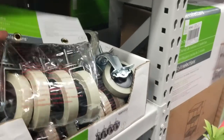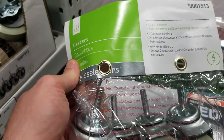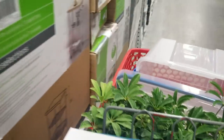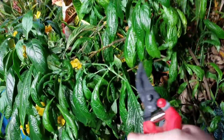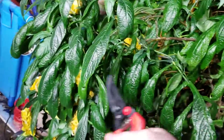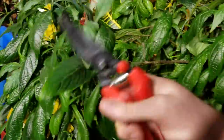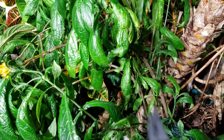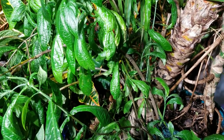Ooh. I don't know what I need this for, but I feel like it'd be fun to put wheels on something another time. Done running errands. Now I need to cut this pack of stackies back, because like I said, it's driving me crazy. I keep bumping into it. It's annoying. Now, this is going to seem rather drastic, but usually you can cut a third to two-thirds off the plant, and it'll be just fine.